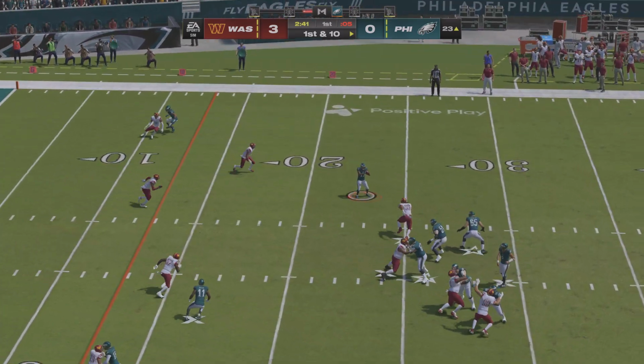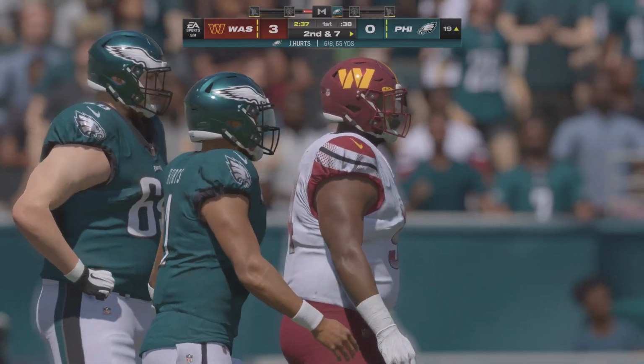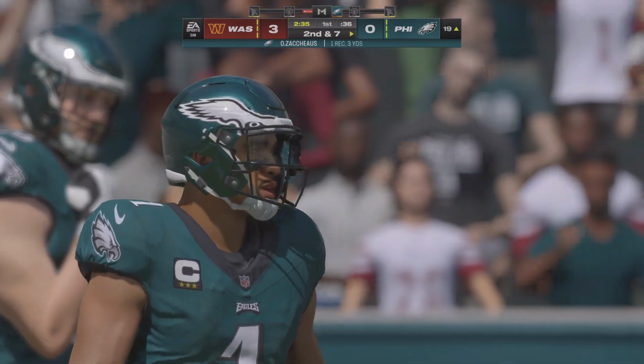On 1st down, Hurts complete to Zacchaeus. And he's taken down after a gain of 3 as they move it from the 22 to the 19.